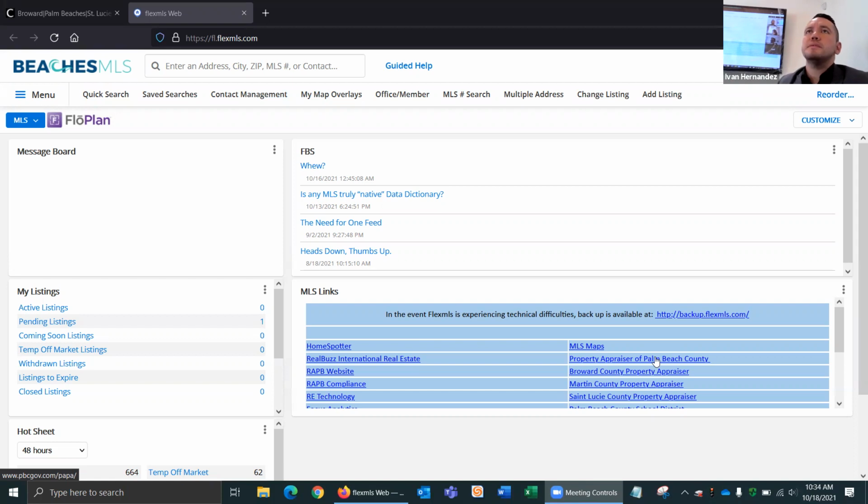I would strongly suggest that you promote that portal, because quite honestly, if you don't promote it, they're still going to go to third-party websites. They're going to go to Realtor.com, Zillow, whatever, and they're going to see a bunch of agents on the left and right-hand side. So it's important that you guys promote that portal.